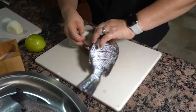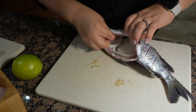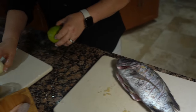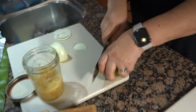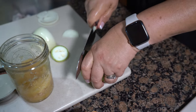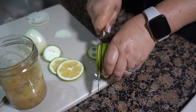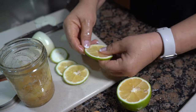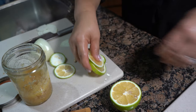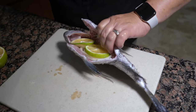You're going to put them inside. And then, do you remember my lime from my tree? This is what I got. So you're gonna get some slices also. Tiny slices right here. Make sure you don't put the seeds in there, because those are pretty tart. A couple of them. A little more salt.